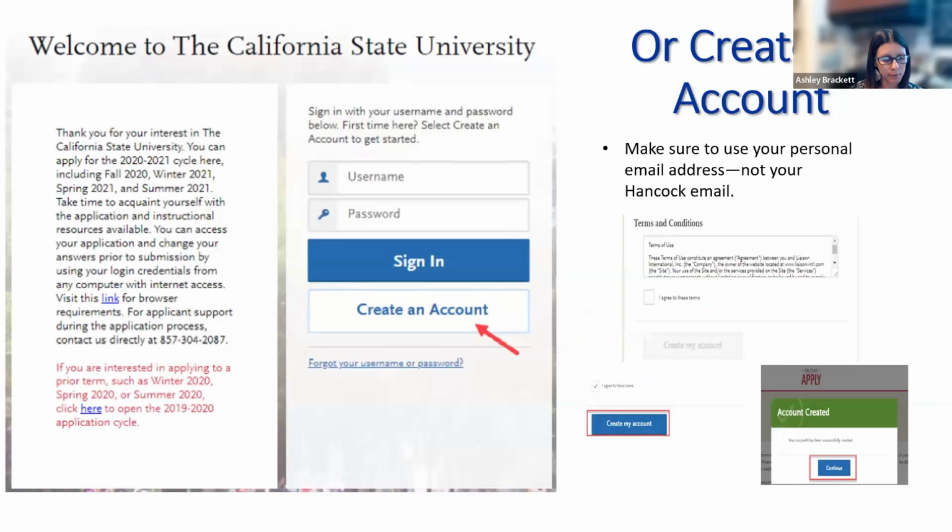If you have never applied, then you're going to create an account and then put in your personal information, all the things. Make sure you try to use your personal email. Otherwise, if you have applied before, use your username and password. If you applied and you forgot your password, I would just try to do the forgot username or password instead of trying to do a new account, because that can get really, really hard.